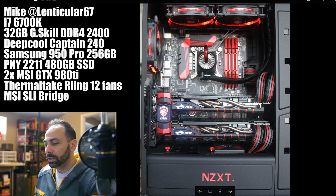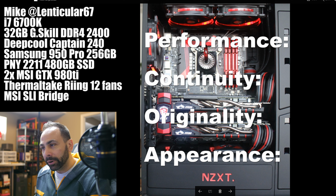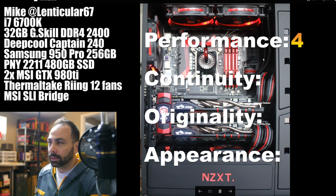Let's give it some scores. For performance, unfortunately, this is a last generation configuration here. There are certainly some systems that are better right now. The 980 Ti's are kind of equivalent to 1070s. So for performance, I'm going to give this a 4. Still a really hardy, really strong performing system, but not the best.